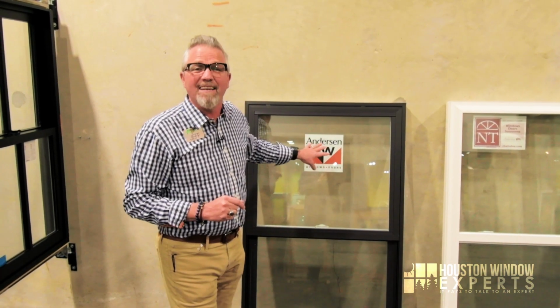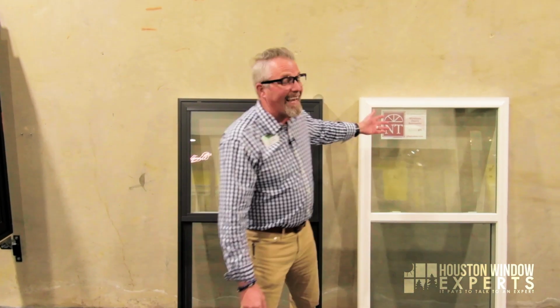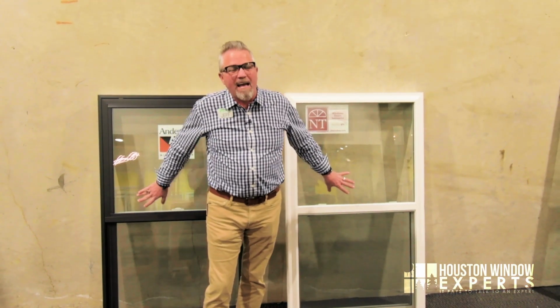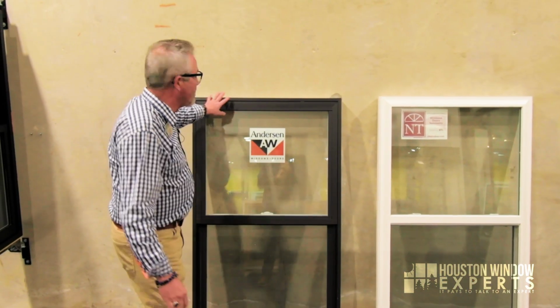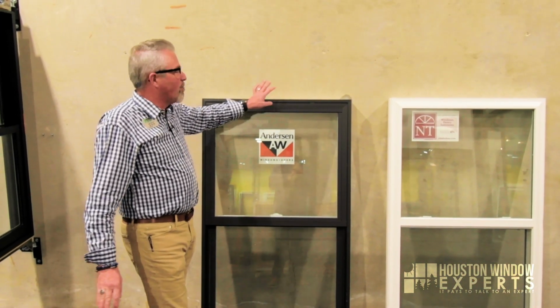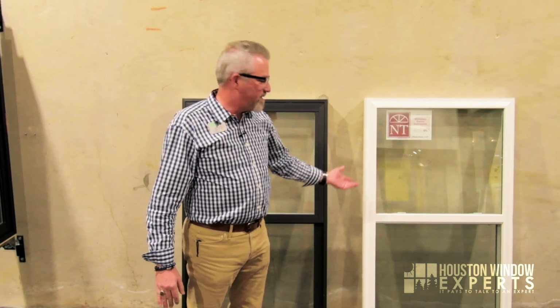What they're not telling you is that this glass that's in their window is the same glass that's in the Pella window, the Marvin window, the Milgard window, the Amsco window, the NT window, okay? So both of these windows have the exact same glass. So what makes their glass better than this glass? Nothing. What makes one window different than another, in this case, is going to be what the frame material is made out of, the quality and the workmanship of the work, and of course the operation and the warranty that goes behind it.